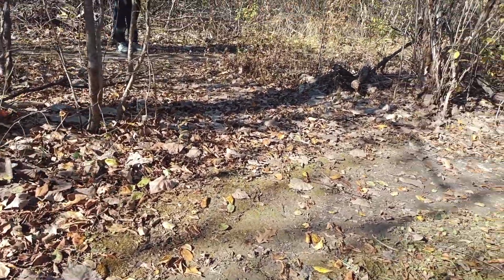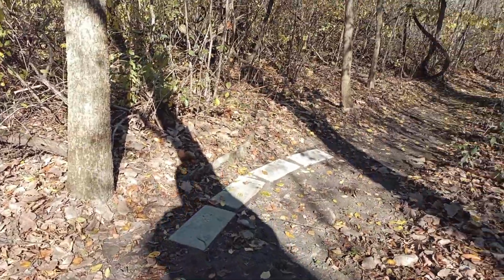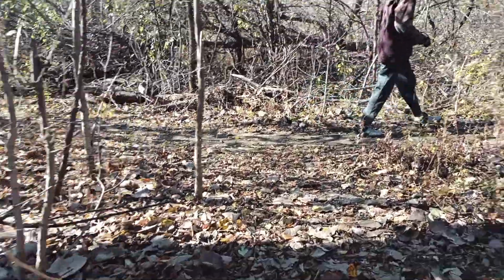Yeah. Oh, so we can go. There's a three path, huh? We can go this way. We can go up. Let's go that way.